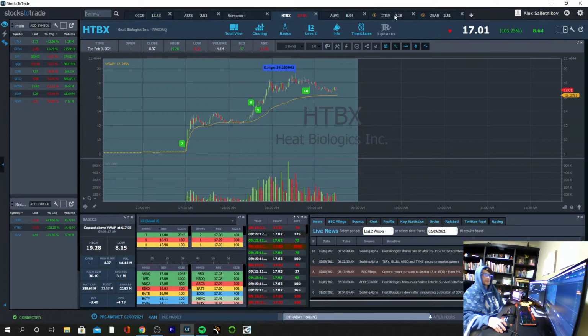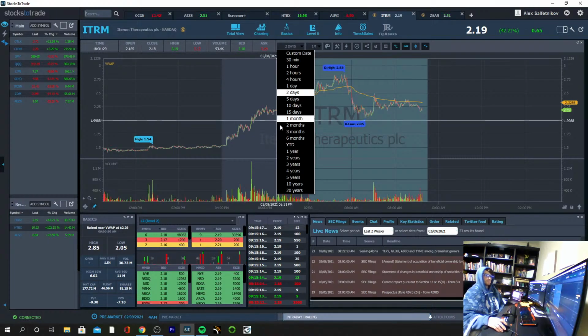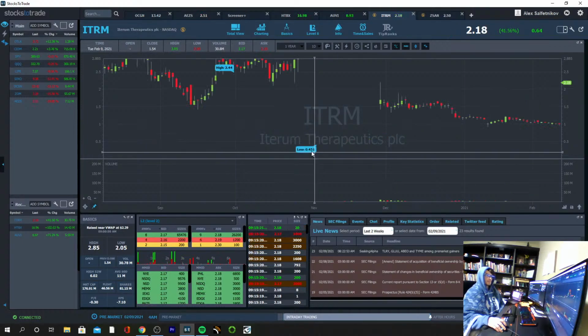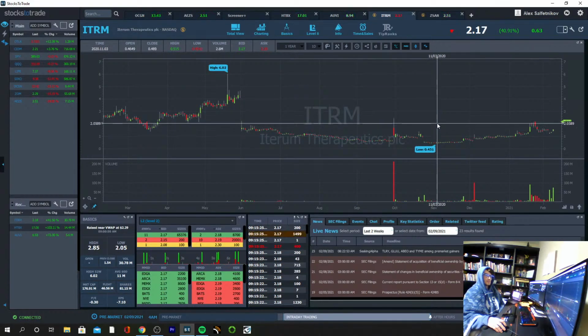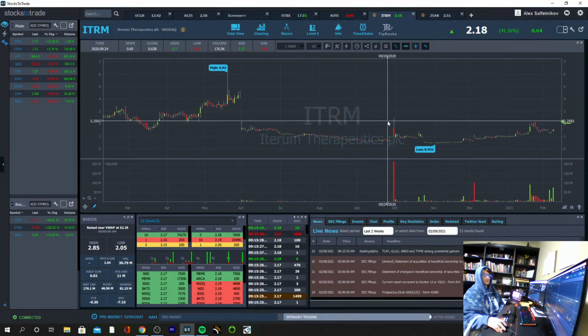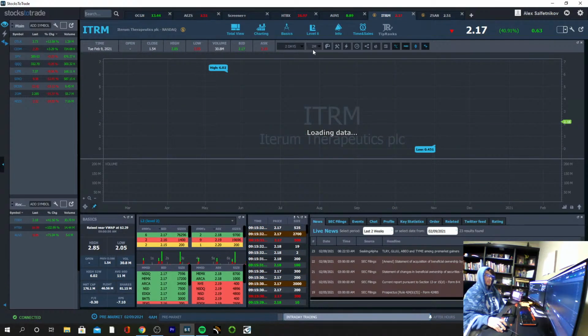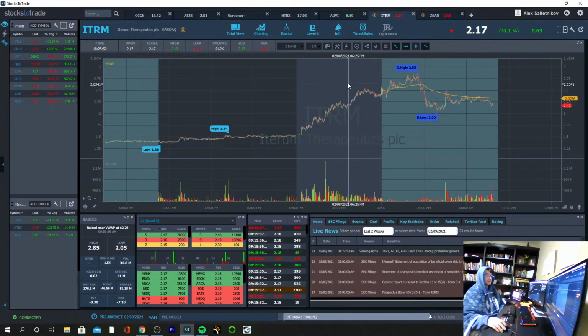All right, while it's doing that, the other one I have on watch is ITRM. I'm conflicted on this one because we have this solid breakout level over $2, but there's a lot of resistance that it has to get through first. Is it going to do that or not? I'm not sure, but what I will do is let it try to do its thing.